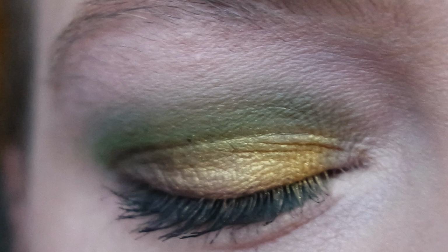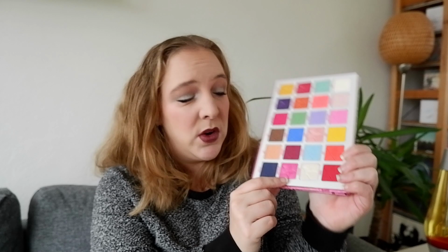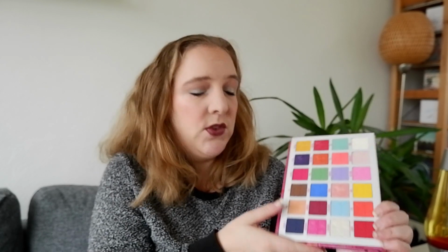I love the purple shimmer, and my favorite shade has to be this one. This is Cotton Candy, which is a really nice, really intense shimmering pink, and that's what swayed me to buy this palette. However, I feel that the Jawbreaker is incomplete without the Mini Breaker, and I've kept the Mini Breaker in its packaging because I just like that lime green.